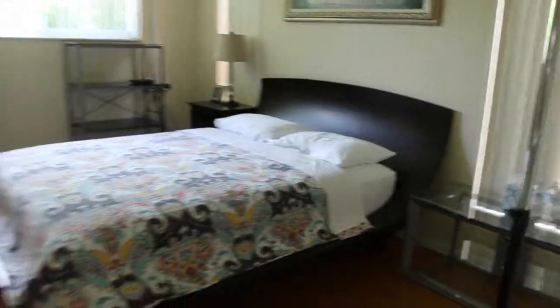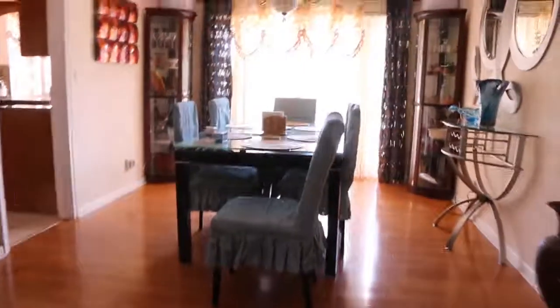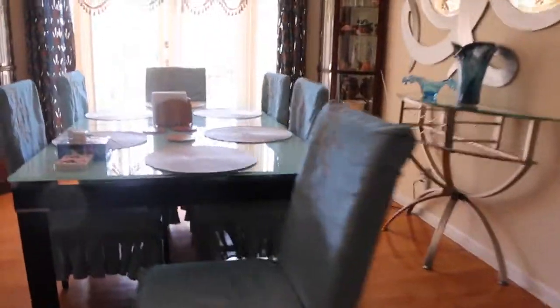So directly when you enter we have the huge living room here, which you can just sit and relax. And then over here we have a spare bedroom that no one is using at the moment. And over here we have the kitchen table where you can sit, as well as the huge kitchen over here, which is pretty neat and I really like it and enjoy it.